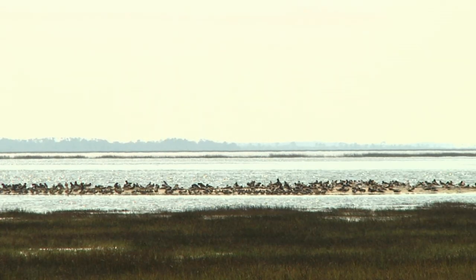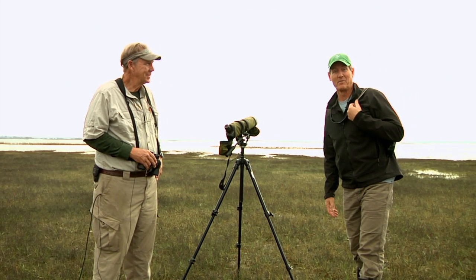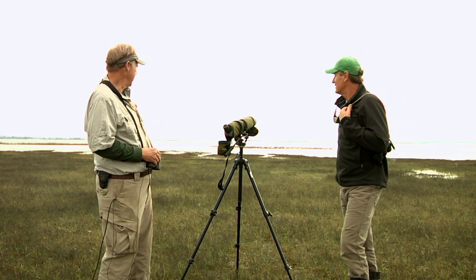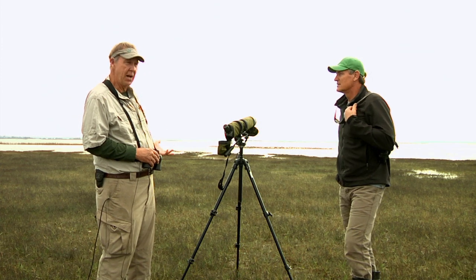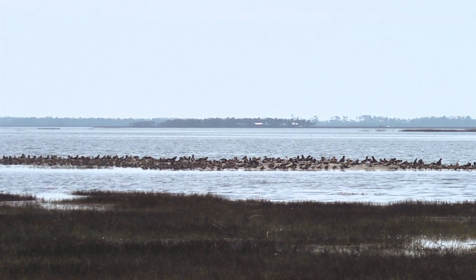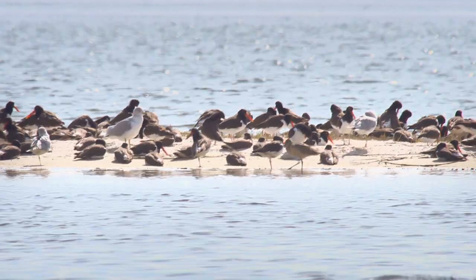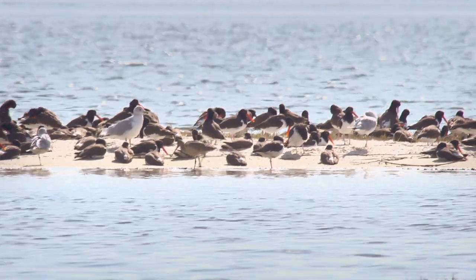Al Seegers and I are here in the Lowcountry, and we're looking at oyster catchers. And I'll tell you what, these are good-looking birds. Oh, they're amazing, Tony. We're looking at a roost, or basically a rest stop. And so we're at high tide now, and these birds can't feed. All their food's underwater, so basically they're just taking a break.